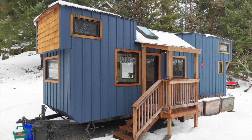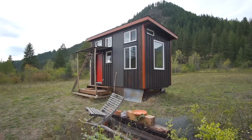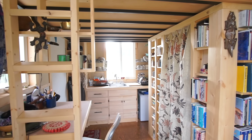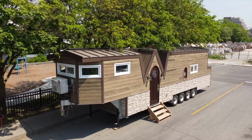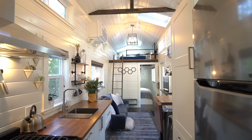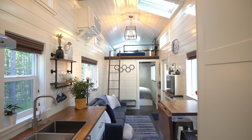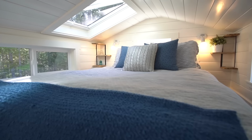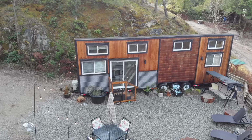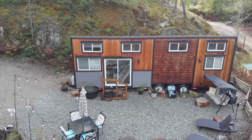They're built on trailers and can range in size quite a bit. For example, the smallest one we've seen was only 16 feet long by 8.5 feet wide, and the biggest one was 43 feet long by 10.5 feet wide. But on average, they seem to be around 300 to 400 square feet on the inside, especially when you include the loft spaces. One of the main advantages of a tiny house is the portability.